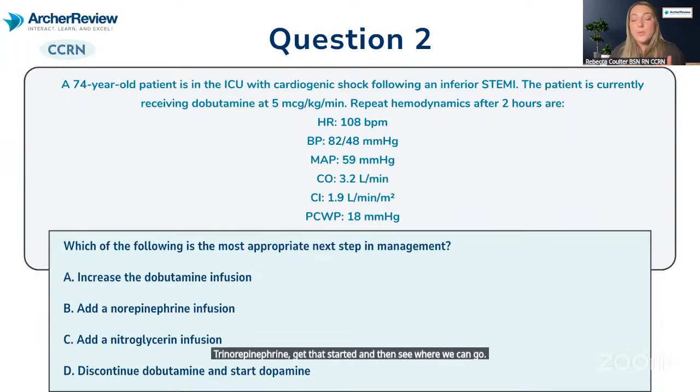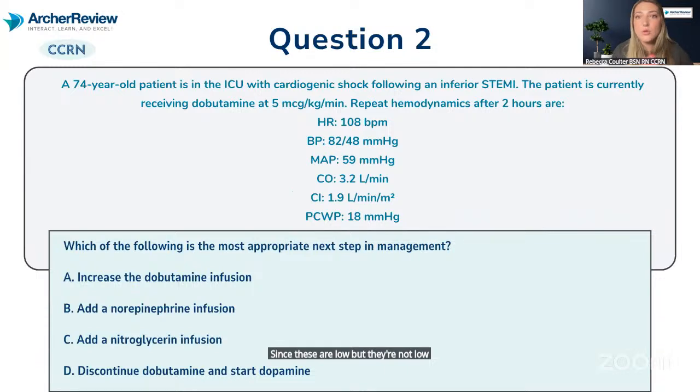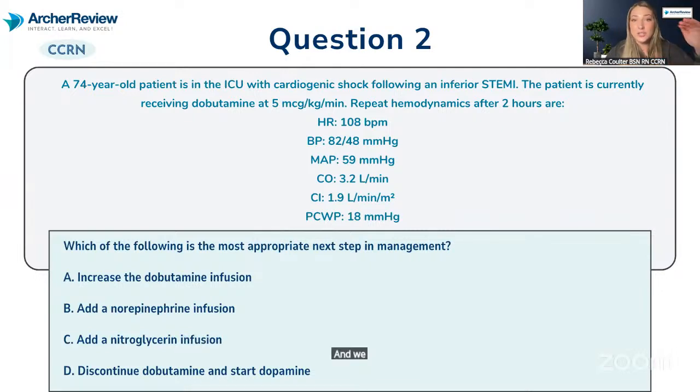Dopamine could help. It just depends on what they're thinking with the patient. What we would maybe need to know is how much the dobutamine helped our cardiac output and cardiac index. Where did we start? These are low, but they're not totally in the trash. Maybe we started lower. If we know that dobutamine was working for that beta stimulation, then we'd want to stay on dobutamine and get our blood pressure a little bit higher. We could maybe even increase dobutamine after we start norepinephrine. So it's something that we could play around with.